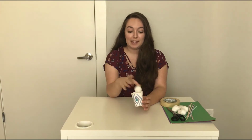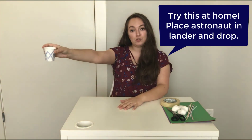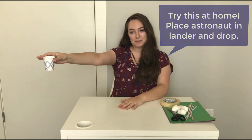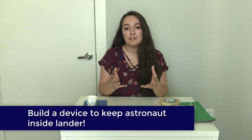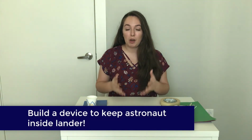So I want you to try an experiment. Place your ping pong ball or marshmallow inside of your cup. Hold it out at arm's length. Make sure your arm is straight and the cup is straight. And then I want you to drop the cup and observe what happens. So as you probably noticed, your ping pong ball or marshmallow probably shot straight out of the cup. And you don't want your astronaut falling out of your spacecraft when you're landing on Mars, right? So you need to be able to build a device around the cup to safely land your astronaut and slow your cup down enough so that the ping pong ball or the marshmallow does not fall out of the cup.